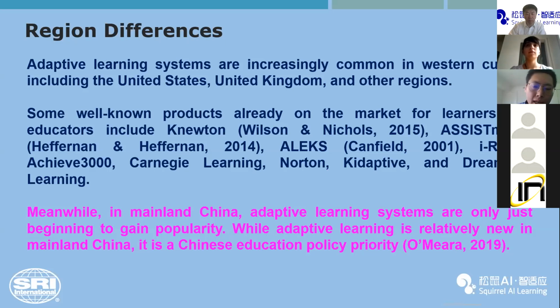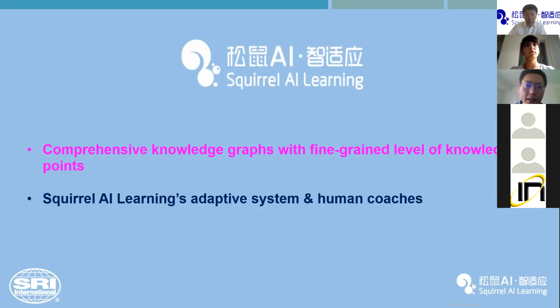Meanwhile, in mainland China, adaptive learning systems are only just beginning to gain popularity. While adaptive learning is relatively new in this region, it's a Chinese education policy priority. So today we're going to present a case study on how Squirrel AI Learning, as an adaptive learning system, the kind of efficacy studies we have conducted, and the call for future research.